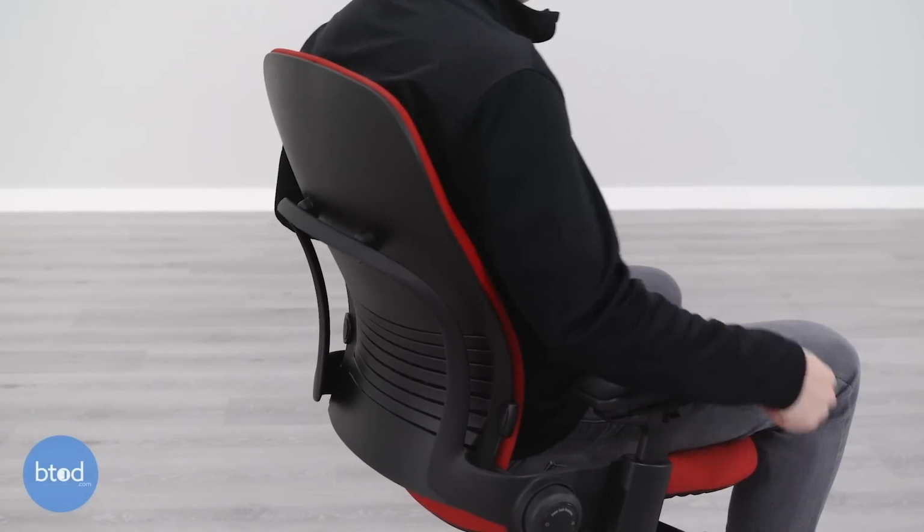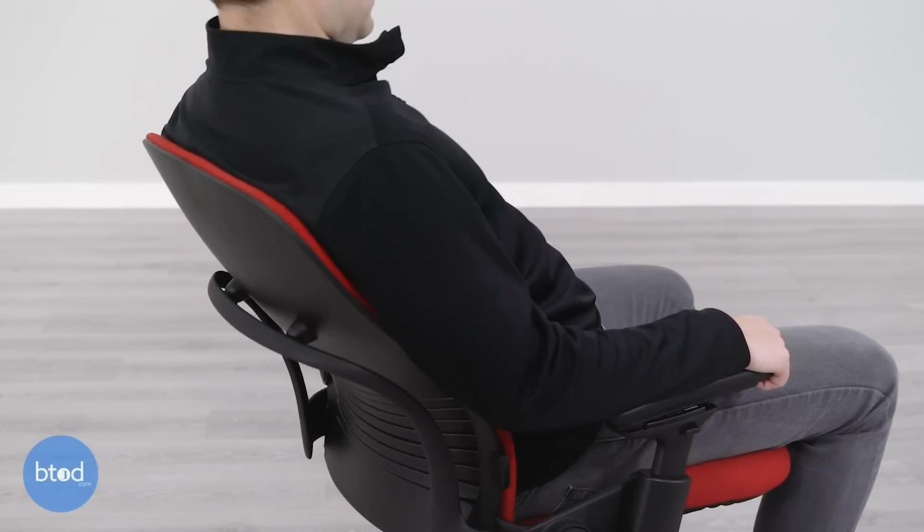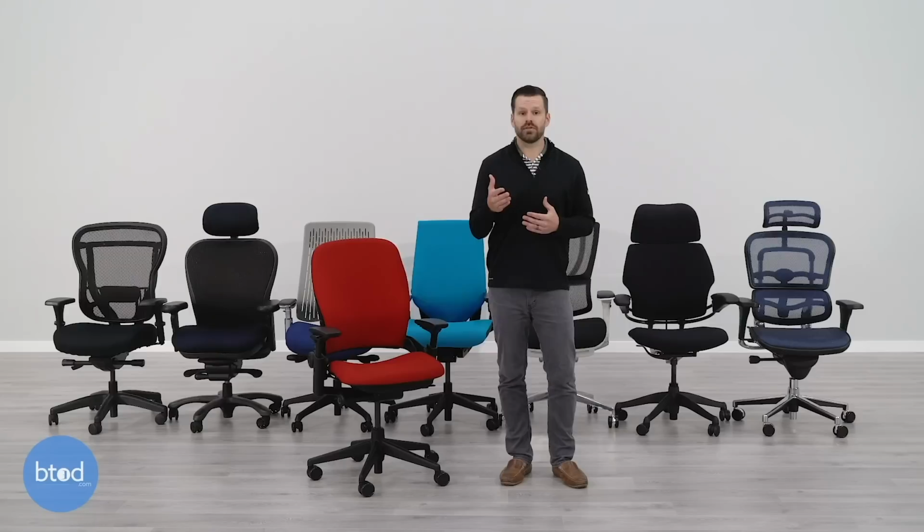Tilt lock is available on most office chairs, with the upright position being the most common. There are also tilted positions in the recline where we'll score based on the amount of locks available. Infinite positioning being the best of all, getting the most points. Lastly, we look at additional ergonomic adjustments, things like forward seat tilt and headrest. These are things that are less commonly found on chairs, but we do score these as well.